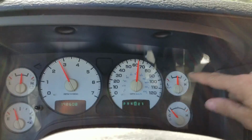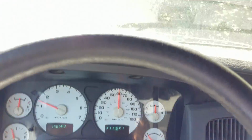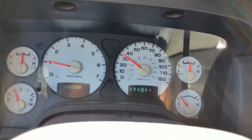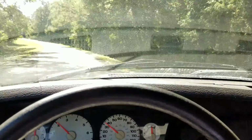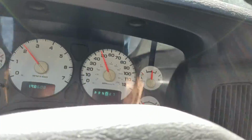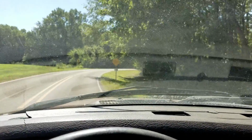But it does have that, it may do it while I'm driving it, we'll just see. I'll slow down, see if it'll do it. It just occasionally will do that. The oil pressure drops down to nothing. I know it has plenty of oil pressure. It's been doing this since I bought it. And if it had no oil pressure, the motor would have been blown up.